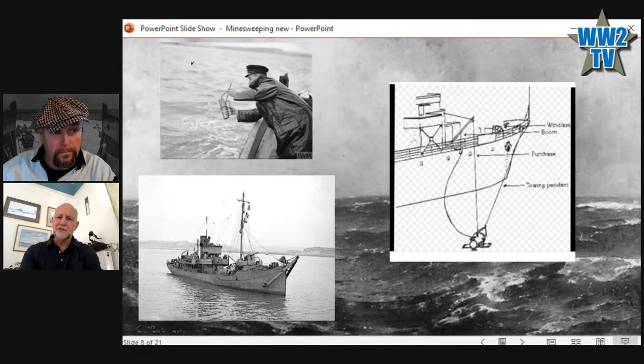But the serious stuff started when they decided to use a road drill called a Kango hammer, a pneumatic road drill. They put that in the forepeak of a vessel, flooded the forepeak, right down in the bows below the waterline, turned on the hammer, and hey, you've got an acoustic minesweeper, and this proved really effective.